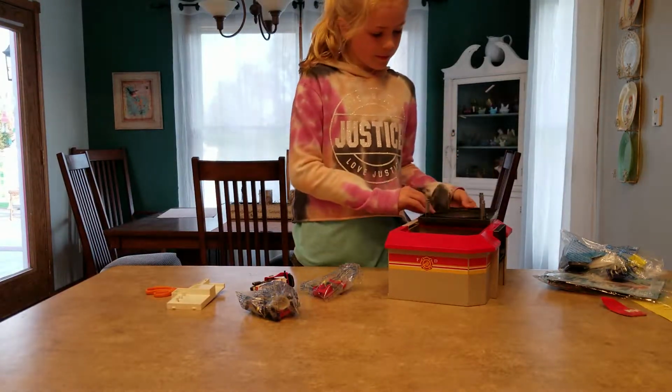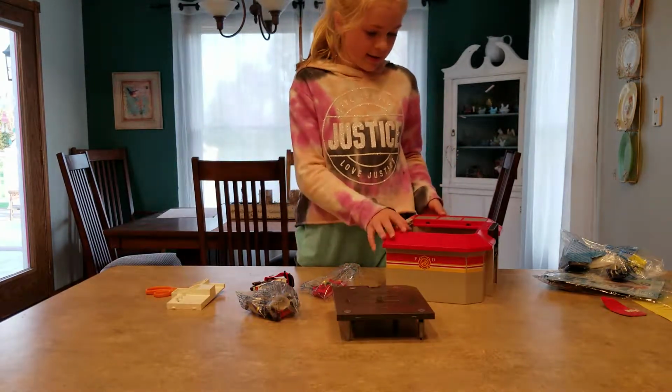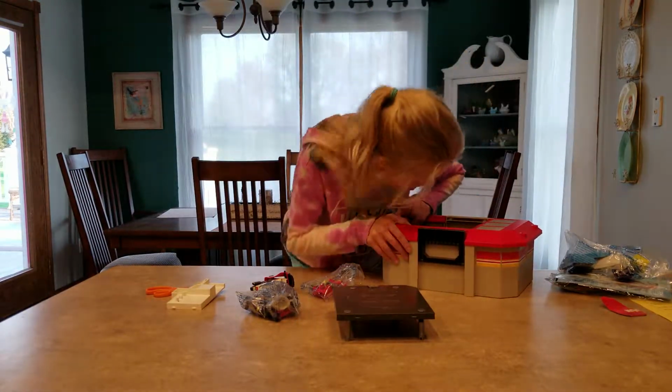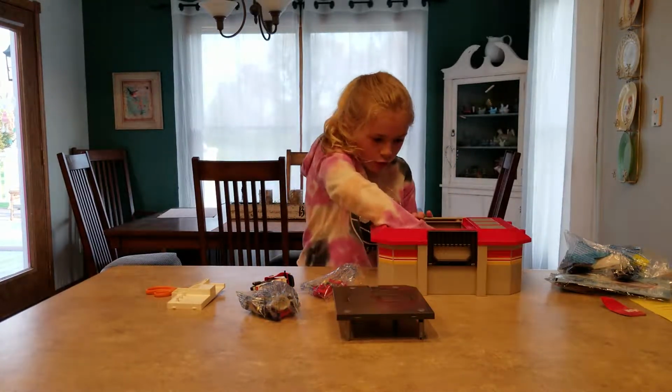There we go. This is a helicopter pad. Where's the door? Is there any door? Is it unbuilt? Yep. I don't know where the door is.